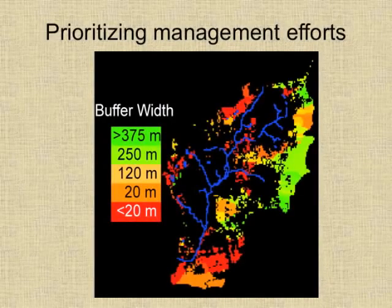Some other things could be done with the techniques that we've developed. You could use the geographic analysis to identify places where buffers are missing. This particular example is shading the croplands in the watershed according to their distance away from the stream, where distance is measured by buffer width. So the green croplands are well buffered and the red ones are very poorly buffered. Such a map could help us decide where buffer restorations need to be, and also which croplands need the most attention for other management practices to cut nutrient loads.